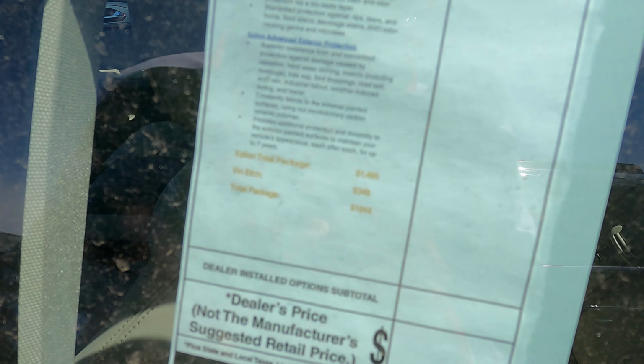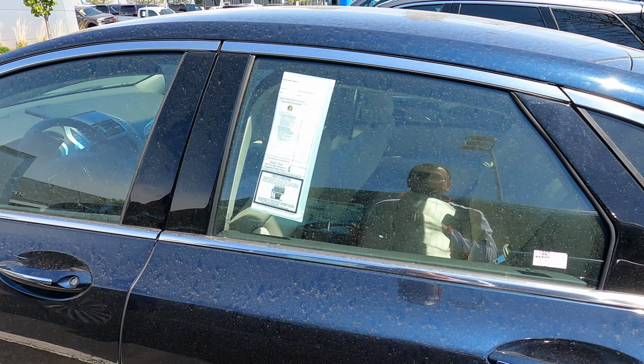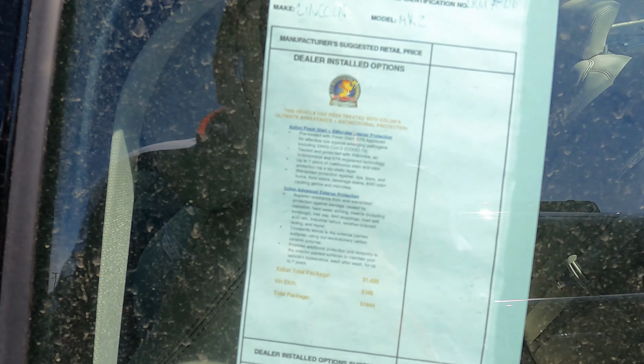So this dealership put a gazillion extras on. If you guys can see that, it's the XZILON total package, $1,495. So what, you might ask, does it include? Pre-treated fresh start, EPA approved, effective against emerging pathogens, including COVID-19. So look at this, they're trying to sell you something that has to do with COVID-19. Now, did I, as a consumer, ask for the dealership to be responsible for my COVID-19 safety? I did not.